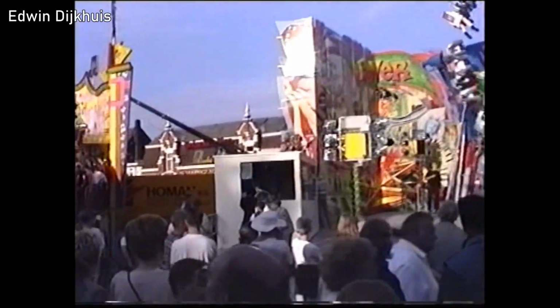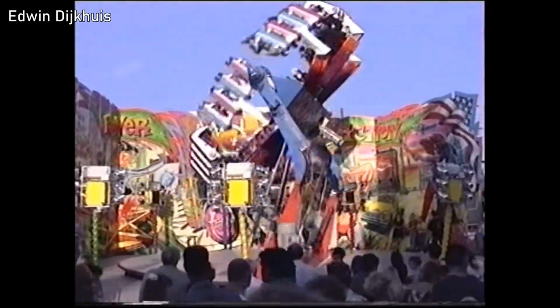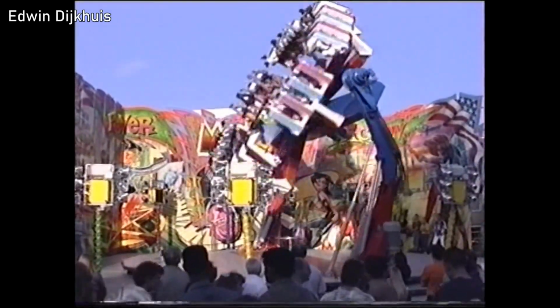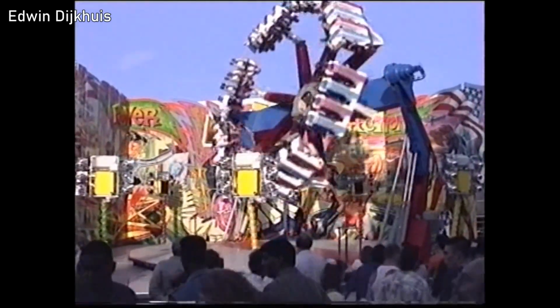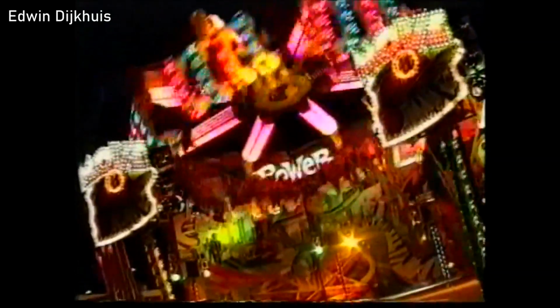For example, the operator box was not painted yet, and there were no shields in front of the ride, and the backdrop only had lights on the main sign and the 2 words action and power. But the ride was still very impressive with its 10 sets of lights and strobes. By 1997, the ride was completely finished with a lot of lights on the backdrop, shields and a painted operator box. In 1998, Kroon took the Move It to Israel for several months.